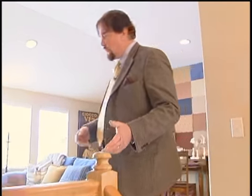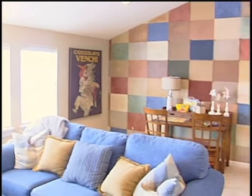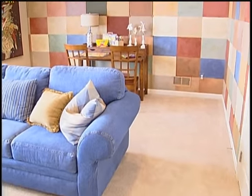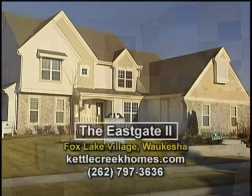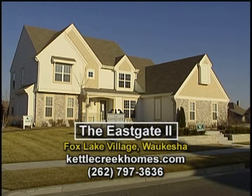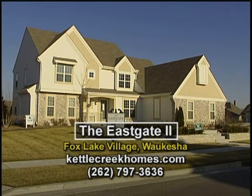Now, the reason that this bonus room is elevated is that this is above the great room downstairs, and it's what gives that great room 10 feet of ceiling height. And so we add the 2 feet of height up here. But still, you have magnificent height up to the ceiling, so you don't feel crowded or cramped. The room is large. You could just see this as a great playroom for the kids, or if they have their friends over for a sleepover, this is the place to have it. Our Eastgate 2, a hard house to beat.